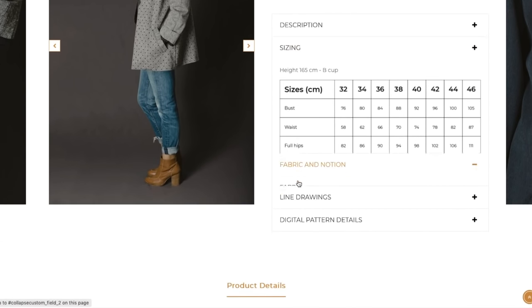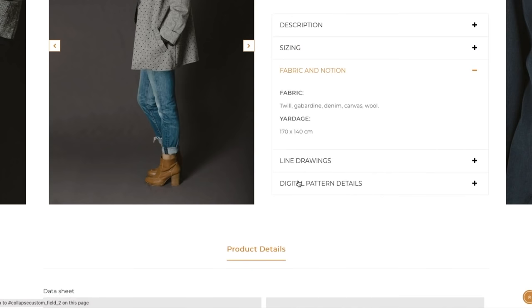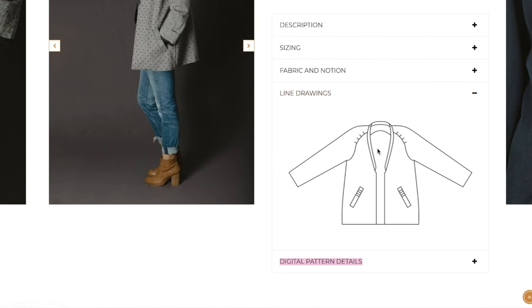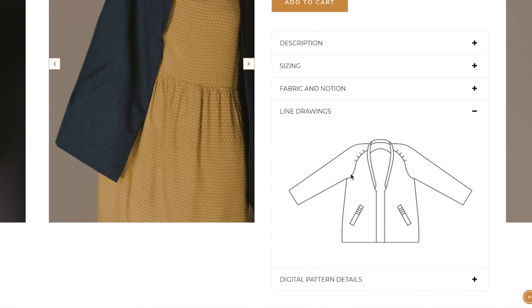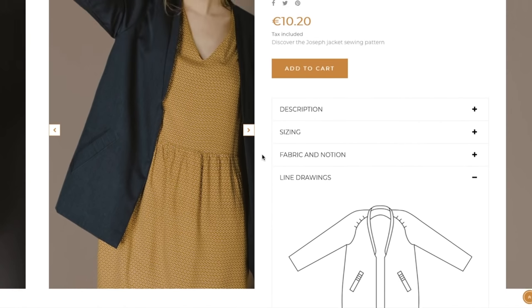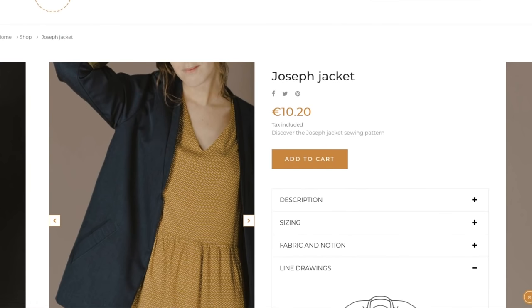Sizing's the same. Fabrics are twill, gabardine, denim, canvas, and wool. And then we have our line drawings. Pleats in the welt. Did we see that? Oh, yeah. Very subtle, but cute. I love this little itty collar. Cute, cute, cute. Joseph jacket.